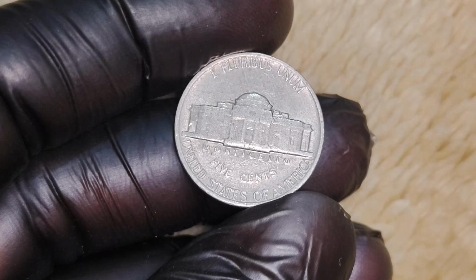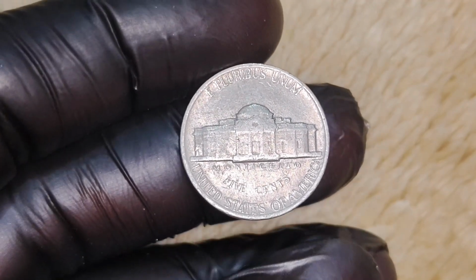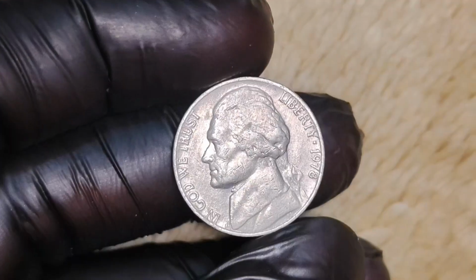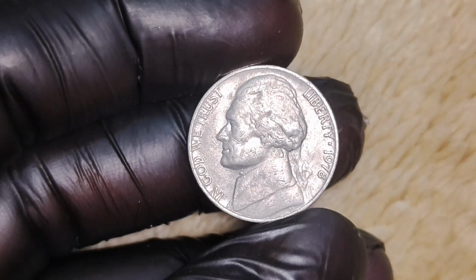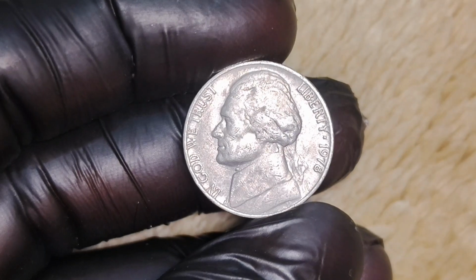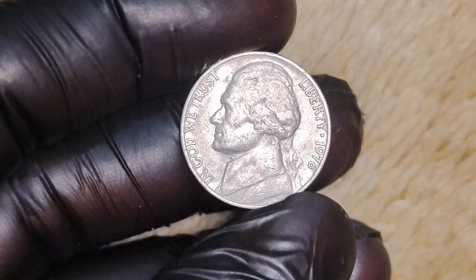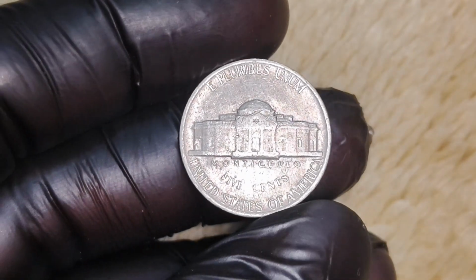If you think you found a valuable 1978 Jefferson nickel, there are several options for selling it. You could list it on a reputable coin auction site, where coin collectors and investors are actively searching for high-grade coins. Another option is to take it to a professional coin dealer who specializes in rare coins. They can help you get an accurate value and may even offer to buy it directly from you.